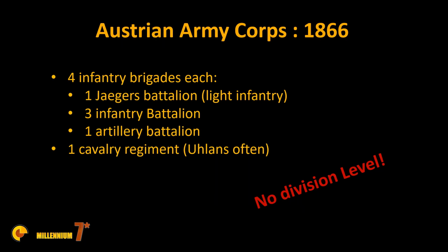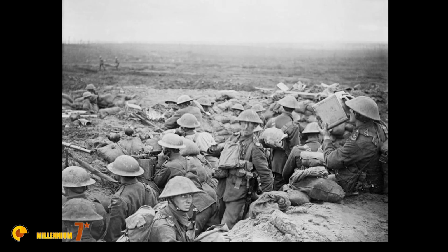Not all the armies adopted this square organization. For example, an Austrian army corps in 1866 was composed by 3 or 4 infantry brigades, usually named after their commander, with no division level. Anyway, despite some exceptions, the square division was adopted by many European armies, and this organization model will last until the beginning of the First World War.